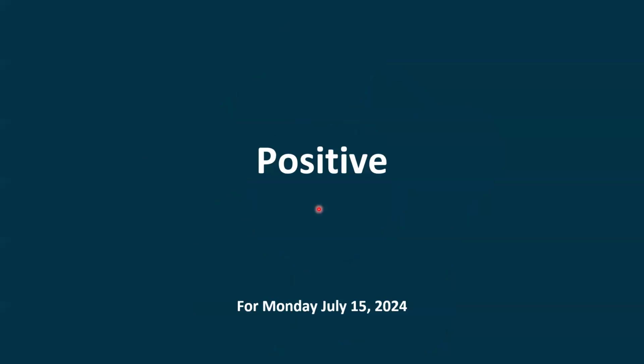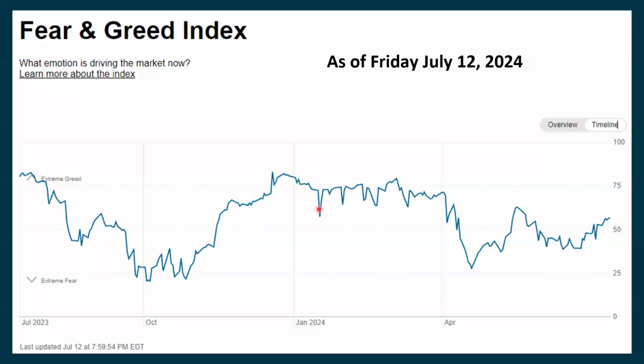Okay, let's go through and look at the positive things for right now. We look at sentiment, and because we're above 50 and we're going back up, that means that we're looking more positive there. So when we're trailing up and we're not getting extreme, we tend to just roll with this. We go with the sentiment as it's getting more positive.